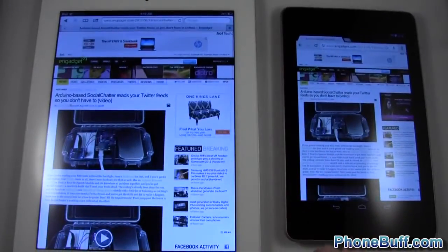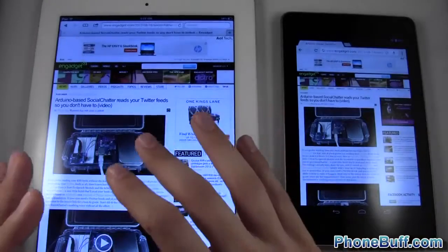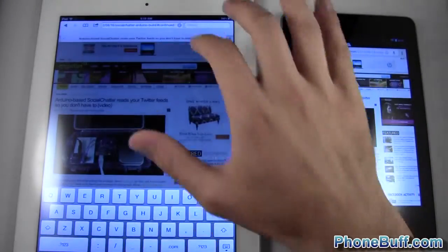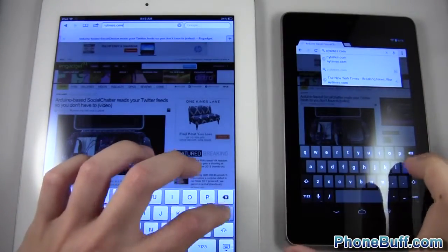So let's go ahead and go to another website. Now, since I've done two websites preloading on here, let's go ahead and type it first on the iPad and then followed by the Nexus 7. So we'll do New York Times. All right, 1, 2, 3, go.